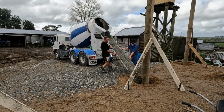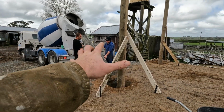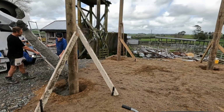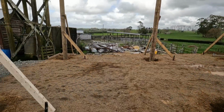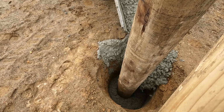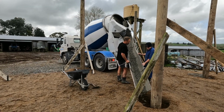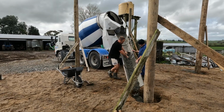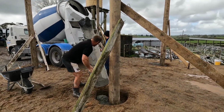Almost there, but this truck's probably almost empty, so he's carrying 5 cube in there, and we need in total 6.2 to do all the holes. So there's another truck getting filled at the moment, and he will come and just finish off the ones that we don't quite get done. So that's it, that truck's empty.